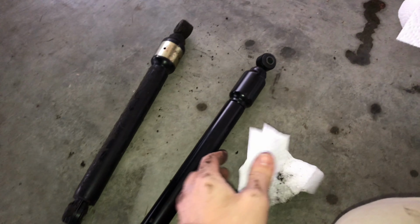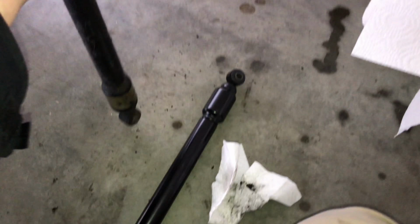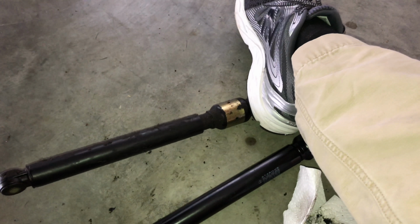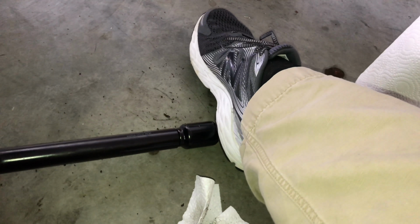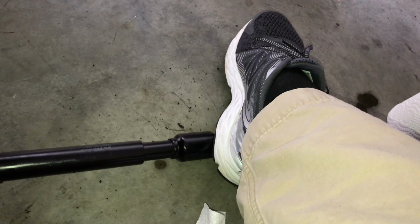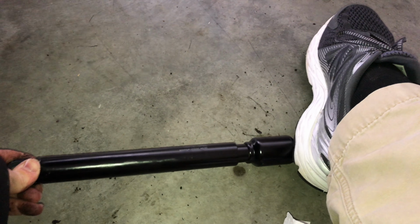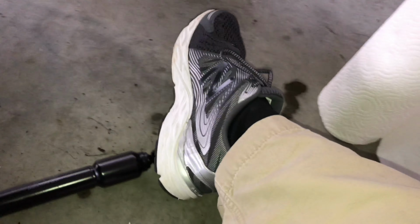Okay, so here's a quick out of car comparison. This one, I'll just use my foot since I'm recording, but you can see I can just sort of move it in and out. It's pretty well boned. This new one, which is a Febi, takes a lot of force to move. See that? A lot of force. It's actually dampening. So, let's put it in.